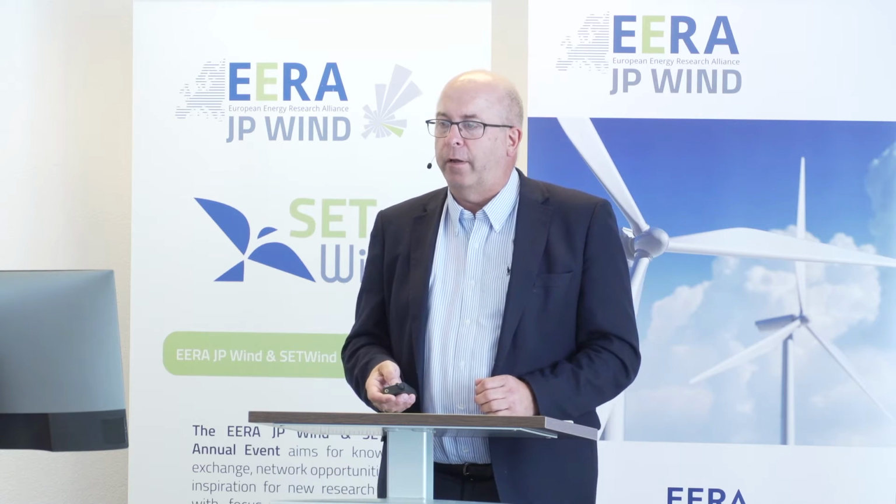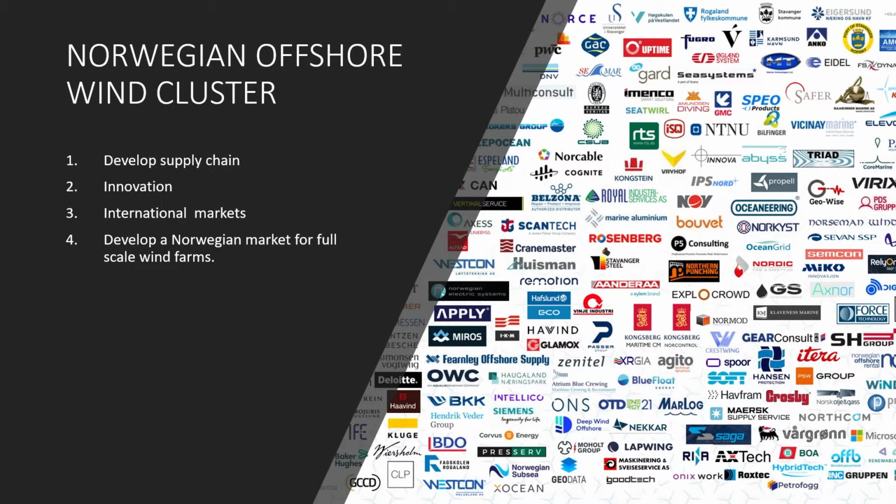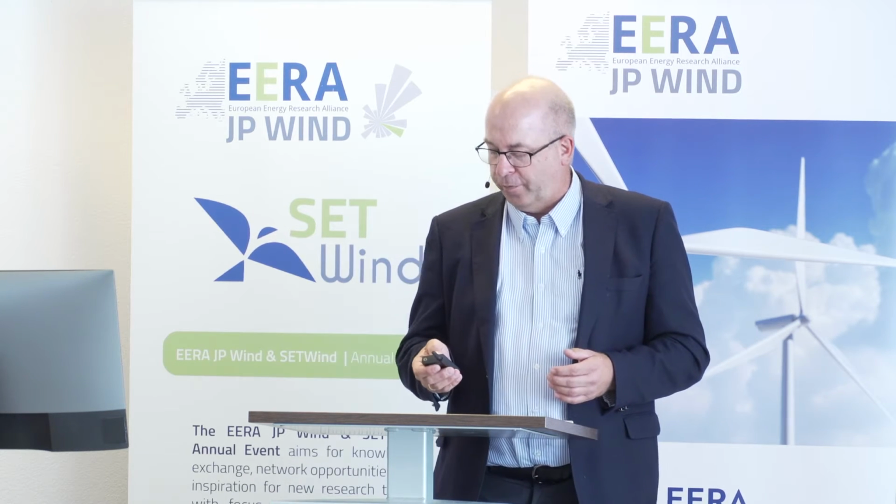I see that the competency they have learned from the maritime and oil and gas can be used in floating wind. And the cluster is developing the supply chain, doing innovation, and also going into the market. But we also see that we are promoting development of a market for full-scale installations in Norway. And the Met Center, as a part of the cluster, has a purpose to contribute to drive down the cost and prepare for the full-scale part of it.